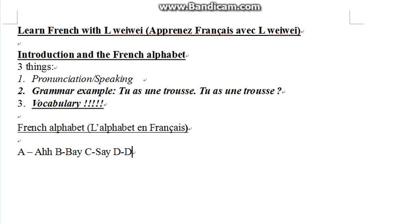D. So this is when it changes. A, B, C, D. F is the same, so F. Now this is the confusing part. G in English is actually G in French. So it's A, B, C, D, E, F, G. H is ash. Ash. You could sing the alphabet song in French instead, like A, B, C, D, E, F, G, ash, e, whatever.